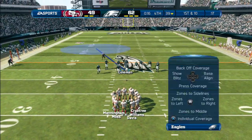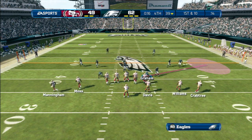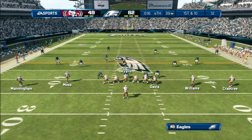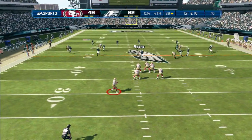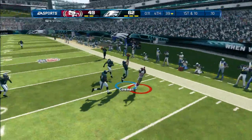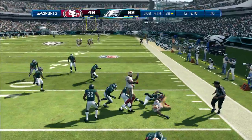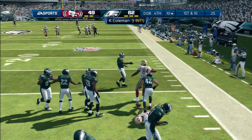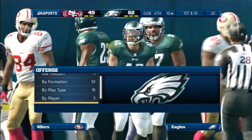The 49ers getting set now for their next series. The quarterback's calling something out. Offense lines up here. Out of the gun. Working that left side. Interception. That was a terrible throw by the quarterback. When you're off target like that, you deserve to throw an interception.